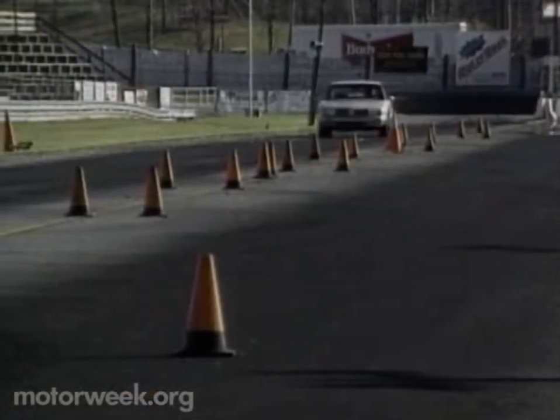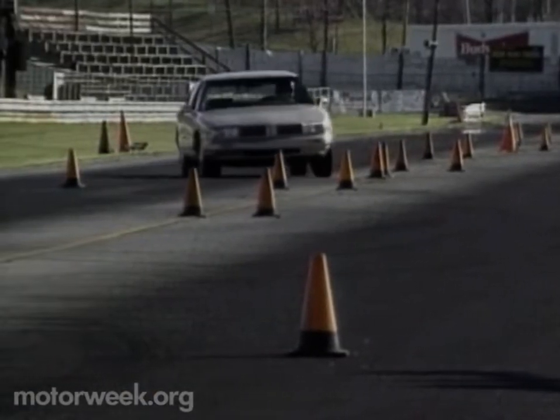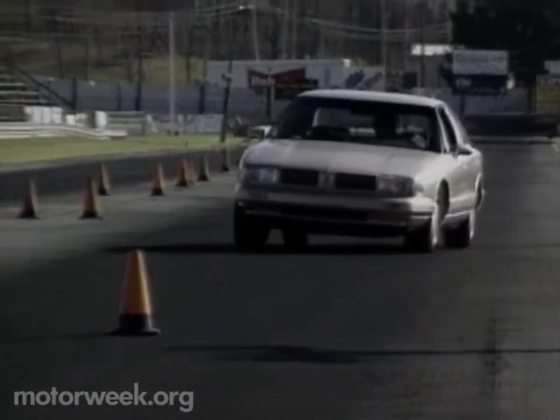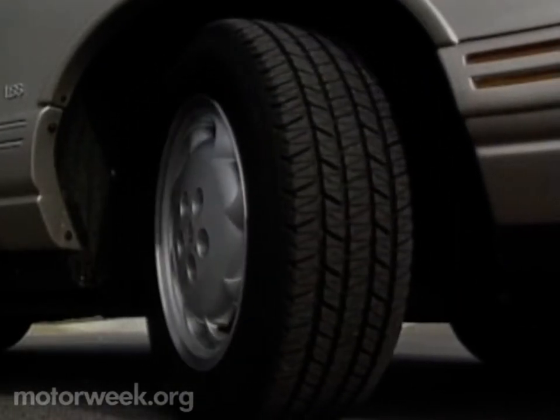Steering is precise and not over-boosted, which helped the LSS accomplish our high-speed lane change without missing a beat. Given the size of the LSS, it is remarkably balanced. Also contributing to that balance are 16-inch cast aluminum wheels shod with 60 Series Eagle GA touring tires.